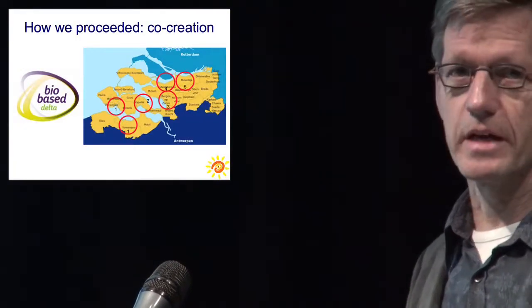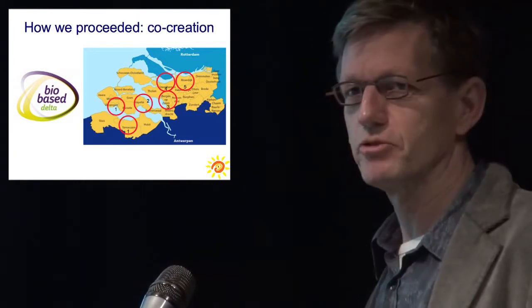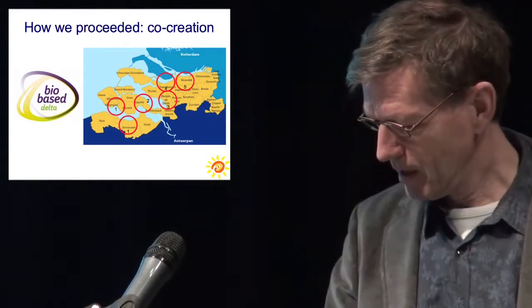So what we ended up with was the idea of co-creation. Do it together. Not just by ideological citizens who want to produce their own energy, but together with industry, with governments, with agricultural organizations, etc. Do it in different places and try to make the whole region sustainable, not only in terms of energy, but also in terms of chemistry and in terms of agriculture. Well, that was a big idea. How to do that?